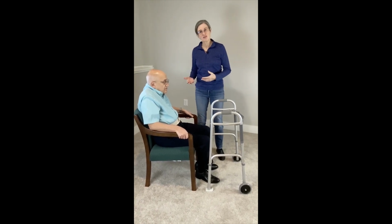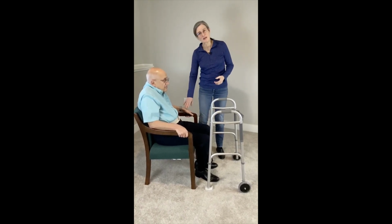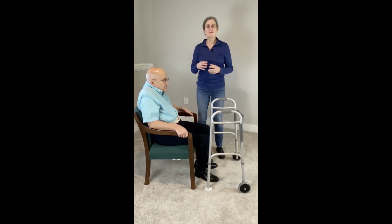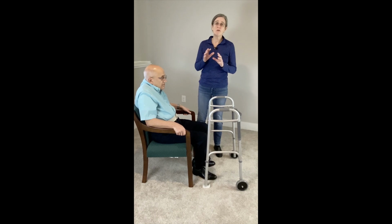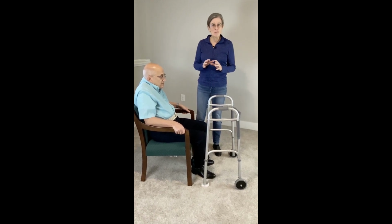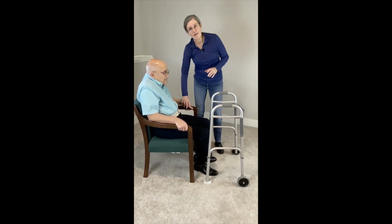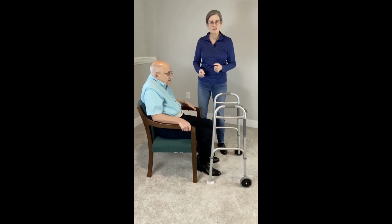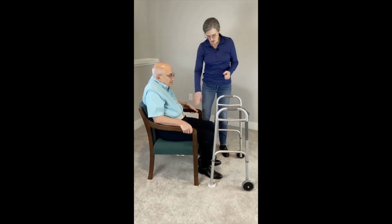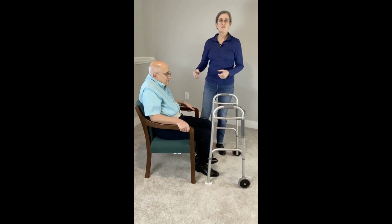Generally speaking, when you're helping somebody get out of a chair, you want them to use the armrests. Now, the only exception to the rule that I can think of is people who have dementia. Some individuals will have a very tight grip on the armrests, which then interferes with your ability to help them get up. And for those individuals, you want them to have their hands on the walker so that it allows them to get up easier.